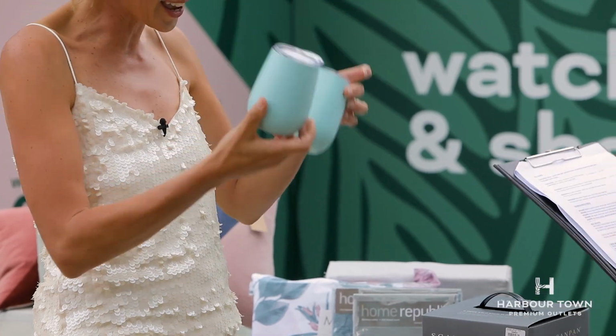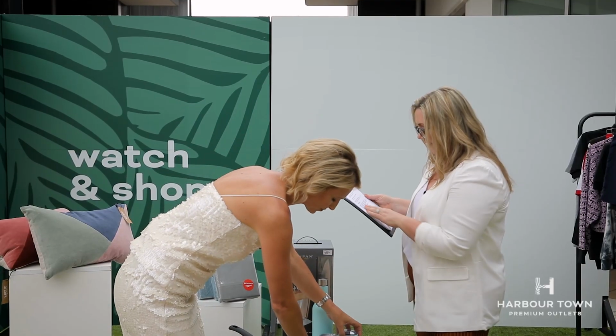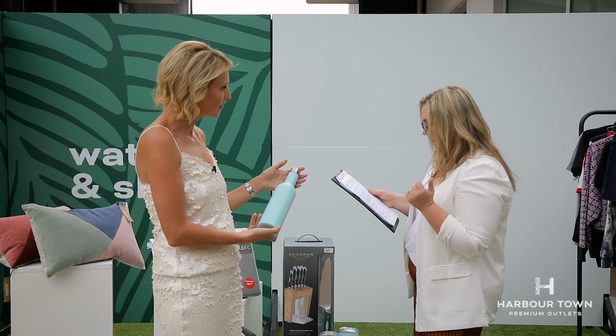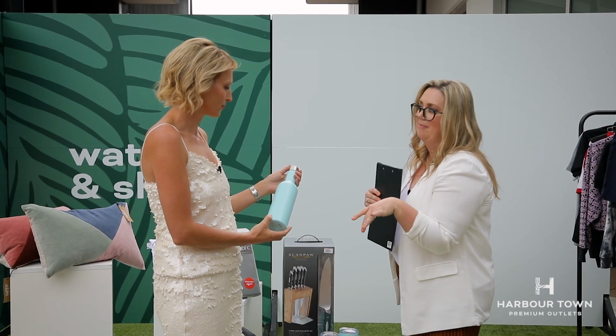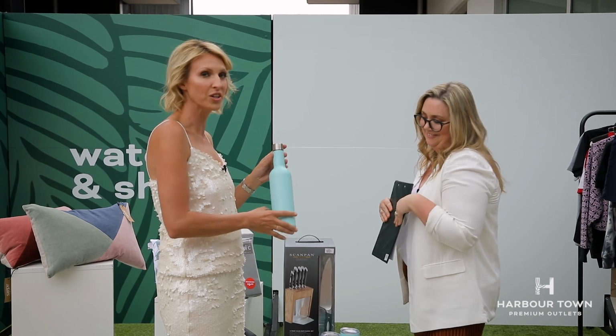It's a travel wine set. That one's from Minimax. It was $86.95. It's now $49.95, and it keeps your wine cool for the whole day, apparently, so that'll be fantastic. Well, I can drink it really slowly then.